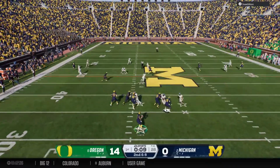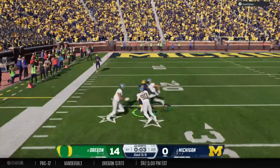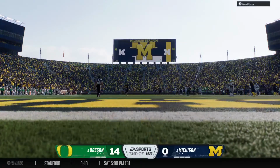Second down, we're going to throw it. He escapes the pocket. Looking deep down the left side. Catch made wide open way downfield. Tackle is finally made, but the gain is all the way to the 24.